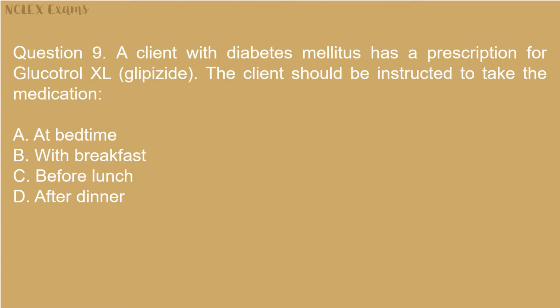Question 9. A client with diabetes mellitus has a prescription for Glucotrol XL (glipizide). The client should be instructed to take the medication: A. At bedtime. B. With breakfast. C. Before lunch. D. After dinner.